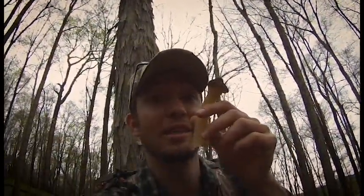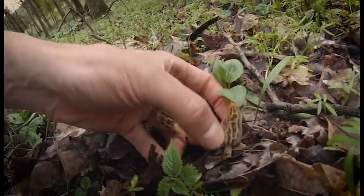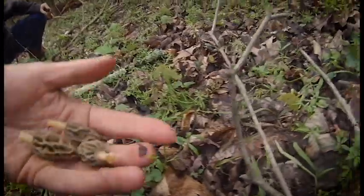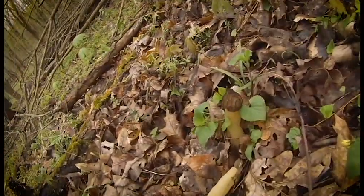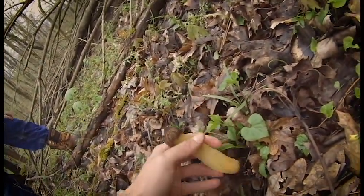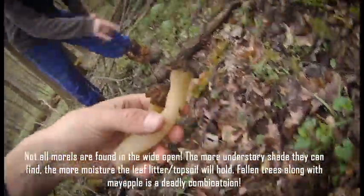Look at that. That's it. I got a pair of studs over here as well, compared to a lot of the other ones we've found. Oh my goodness. An absolute hoss. Two of them. Let's see. Look at the size of these. Oh my God. Yeah, you see it?